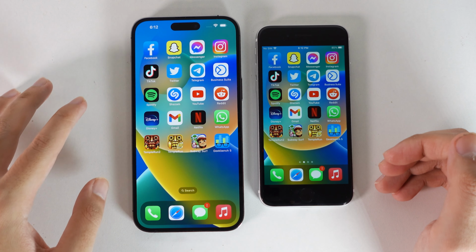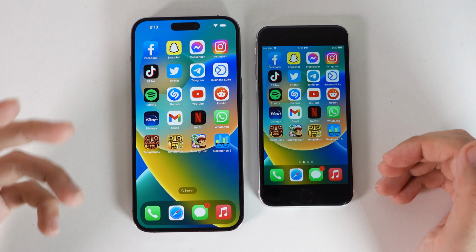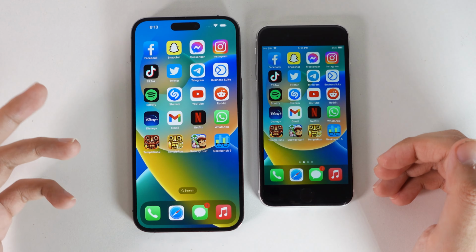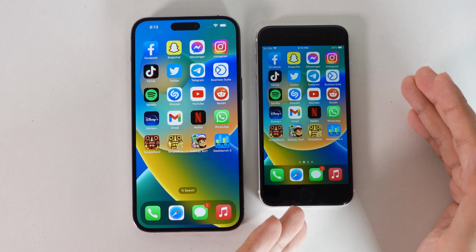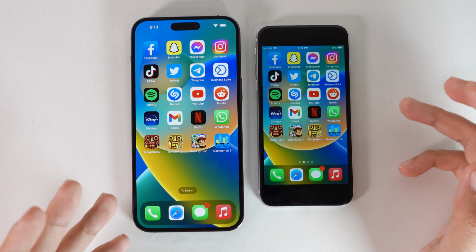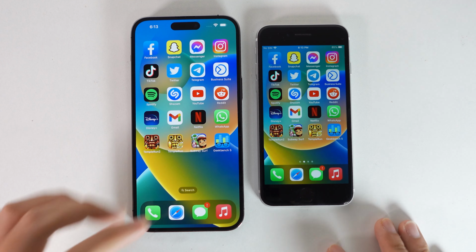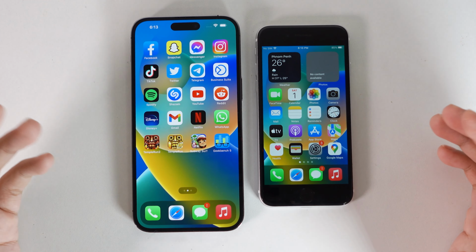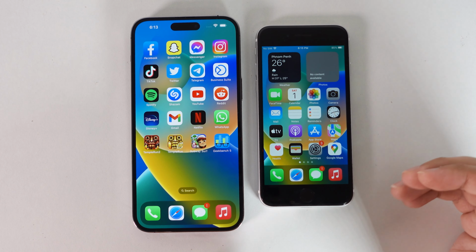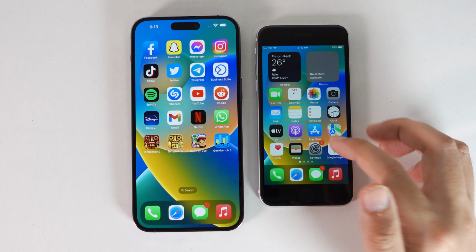Since the iPhone 14 Pro Max is a new device from Apple and it has the A16 Bionic chip, you can tell that it is a few seconds faster than the iPhone SE 2. But in daily use and daily life it is not much different. But if you really care about the speed, I think the 14 Pro Max is the choice. But at least the iPhone SE 2 is still usable in 2022 because the speed is insanely good on this device.